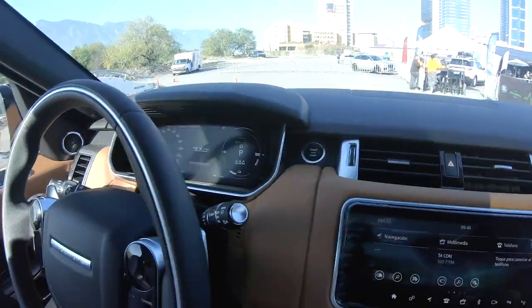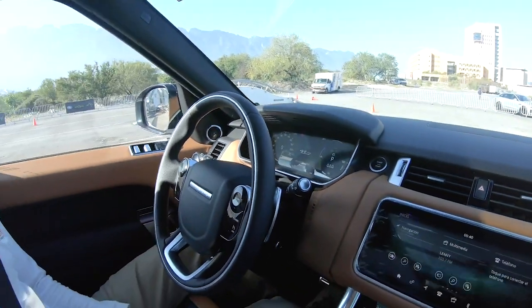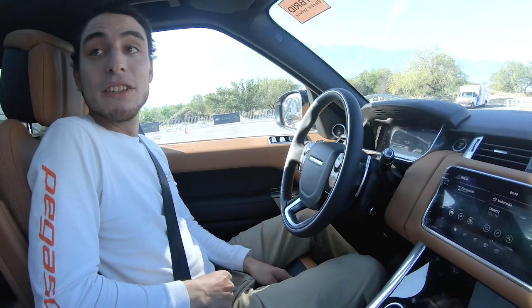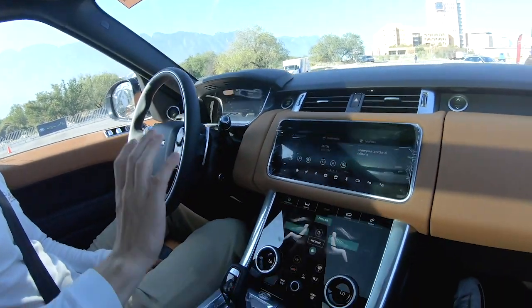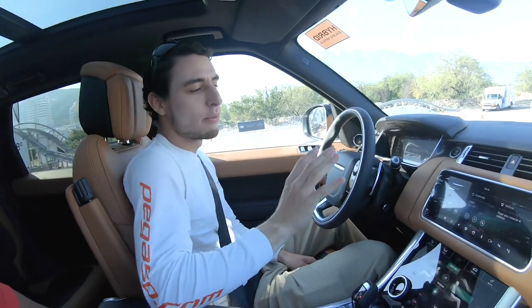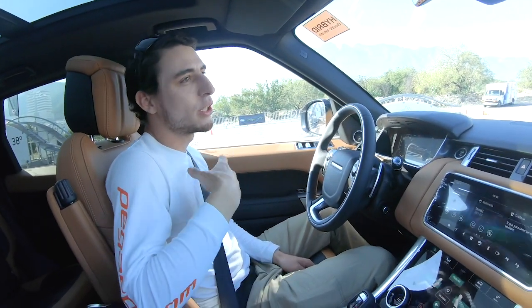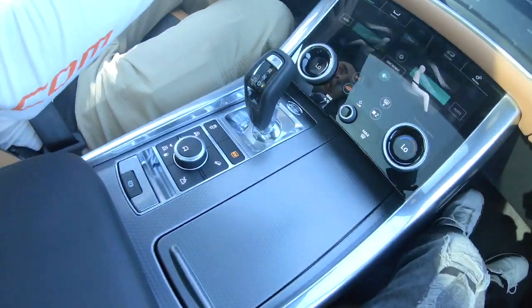All right guys, check this out. This is actually the hybrid model. How big's the engine on this one? This is a 2-liter, 4-cylinder turbocharged, 300 horsepower. And we have another 100 horsepower from the electric motor. So 400 in total. We have a better response, more power than the 6-cylinders.